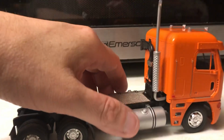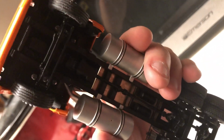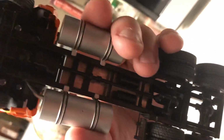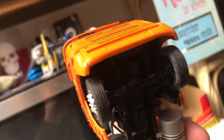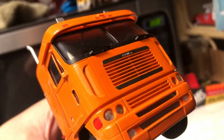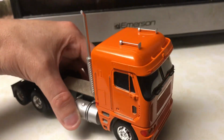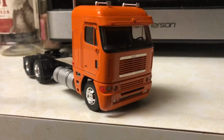Okay. So I'm going to do a little bit of a detailed undercab. Of course, you have your dual tandems and your front axle. So the wheels in the back roll pretty freely, but the wheels in the front are more on the rigid side. They do roll, just not as freely. Of course, you have your cab handles right there. And I believe the wipers are independent of the windshield, so they're not molded or painted in, which is really cool.